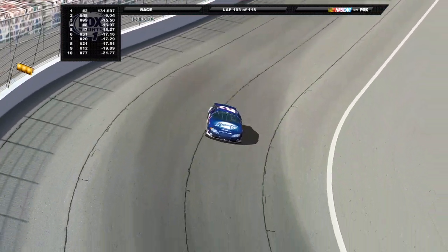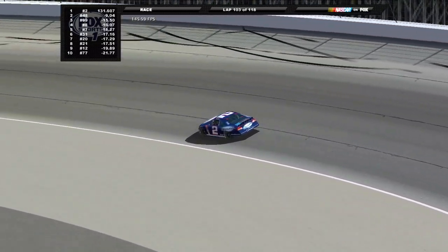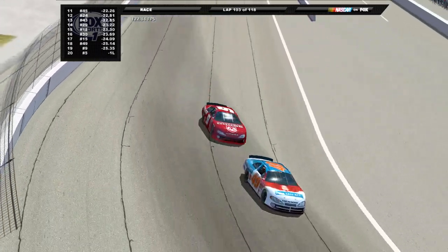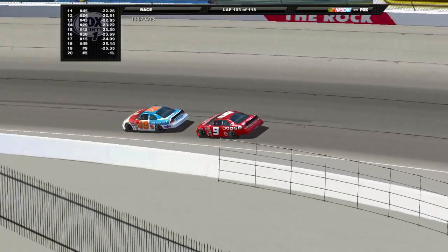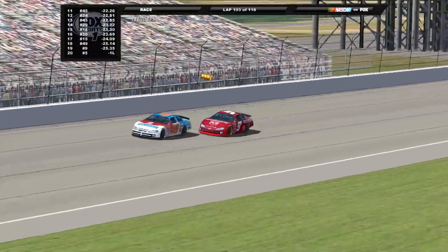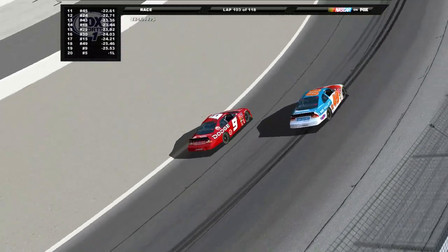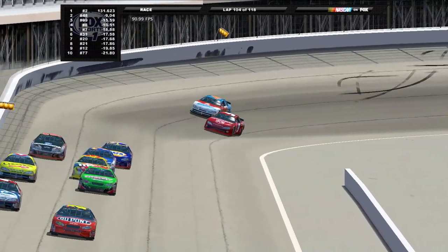Rusty Wallace is just trying to click off laps here and make it to the end, and he will be all set. Looks like a battle here between the last 2 cars on the lead lap. That's Bill Elliott and Ken Schrader. Elliott looking to the inside of Kenny Schrader heading into turn 1, and he's going to possibly take the 18th position away from Schrader. Right there, he does.